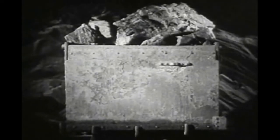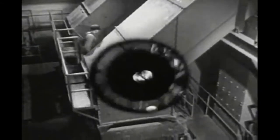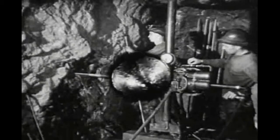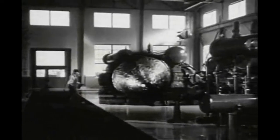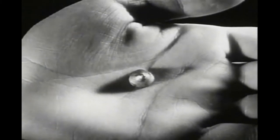1 ton of ore mined with modern equipment. 1 ton of ore hauled and hoisted to the surface. 1 ton of ore crushed and ground to a fine sand. 1 ton of ore through the rod mill for amalgamation, through the great tanks for cyanidation. The coordinated effort of hundreds of men above and below the surface of the earth, complicated machinery, modern science, all working together so that 4/10 of an ounce of gold may be wrested from 1 ton of ore.